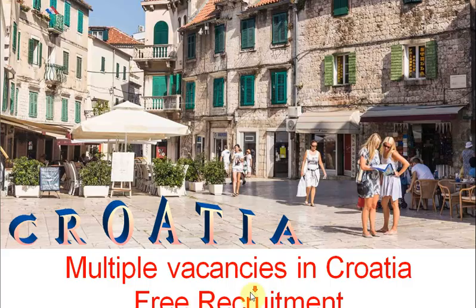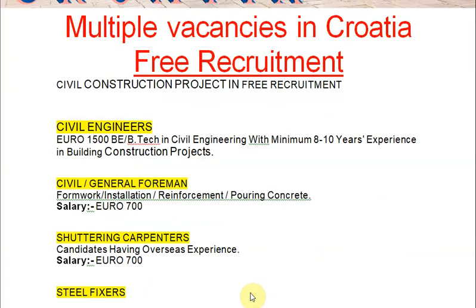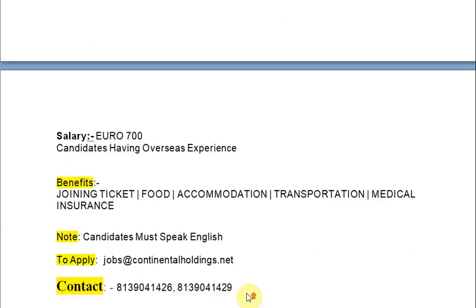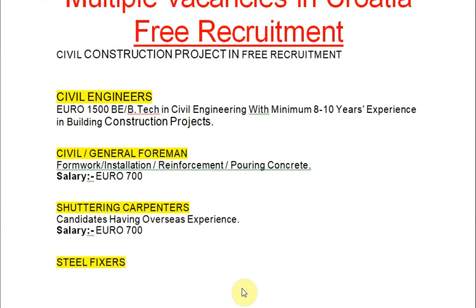So let's start. These are multiple vacancies in Croatia with free recruitment. The field is civil construction projects. So let's focus on the job positions or the job profiles. First, civil engineering. Second, civil general foreman. Third, shuttering carpenters. Fourth, steel fixers. And let's know what the requirements are for these positions.